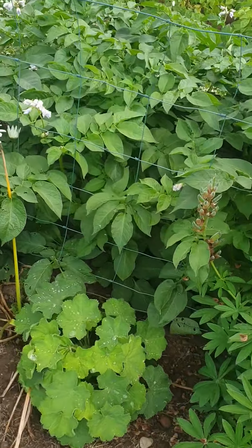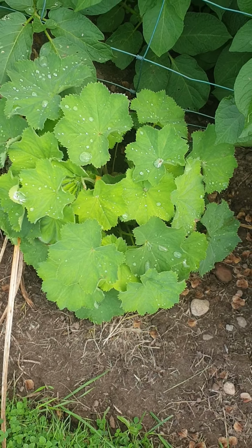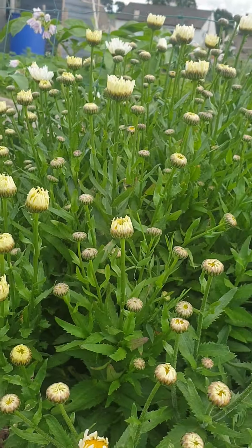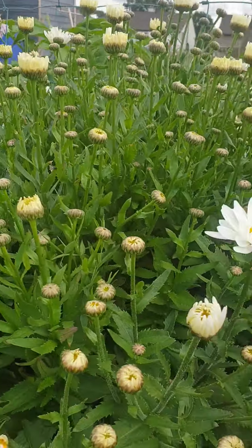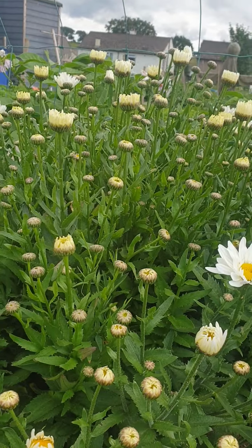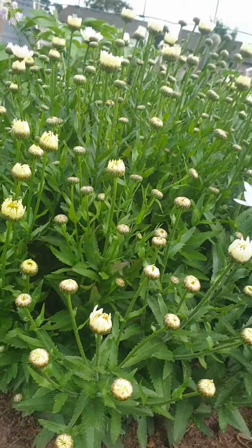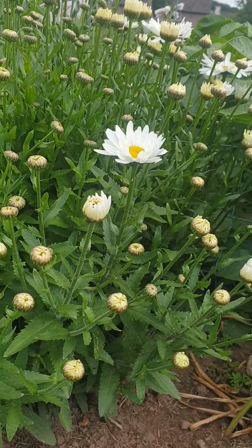The Alchemilla mollis has really taken. It's beautiful. And this, I think this is going to be an absolutely gorgeous plant this year. It's absolutely covered in flower buds. Gorgeous. Look at those beautiful daisies. It was quite small last year and low down, but this year it's obviously more established. It's about 1.5 foot, 18 inches, 20 inches tall, so it's looking really nice.